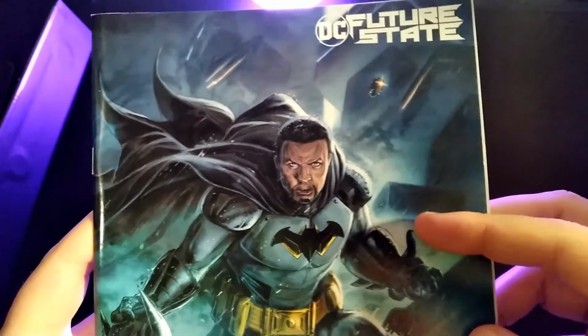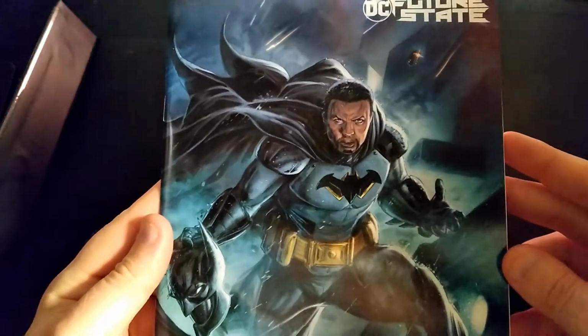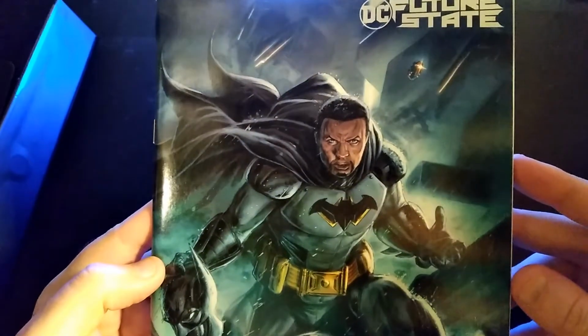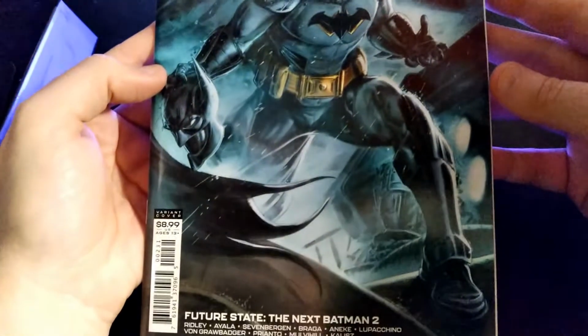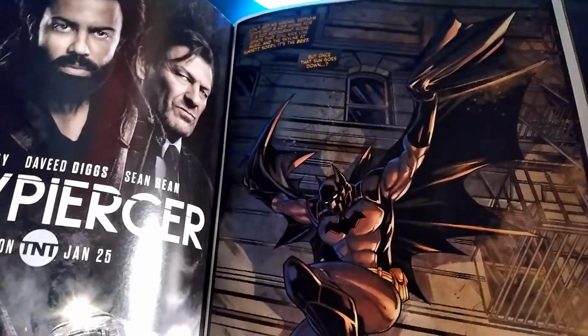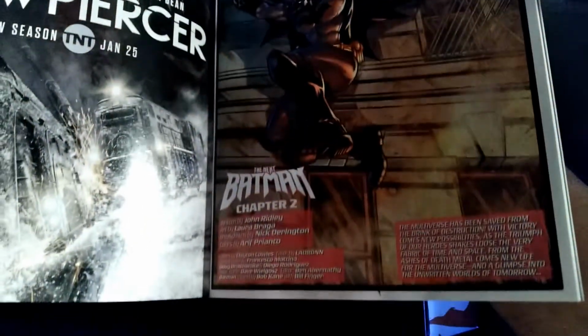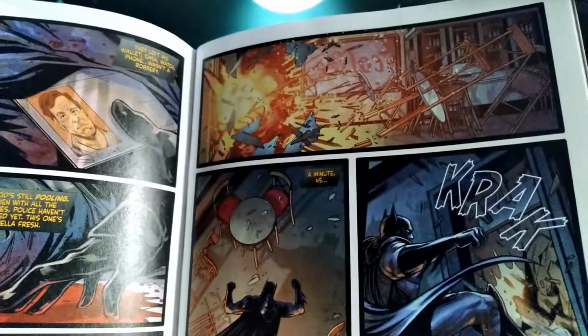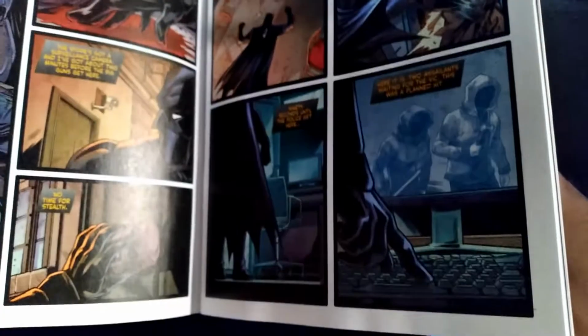And we have Future State, the next Batman, #2. And that's him unmasked right there. I really like this cover, honestly. I could easily read a whole book done in this style. And I was glad my shop was able to secure this one for me. So yeah, art by Laura Braga. And there's 2 different stories in here. I believe it's a thicker book as well, so keep that in mind.